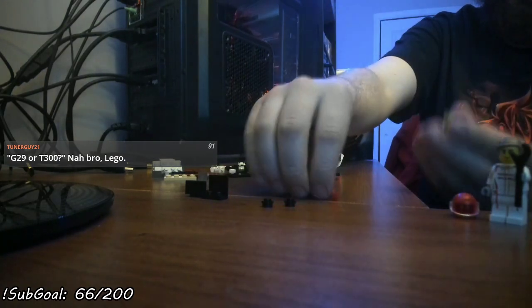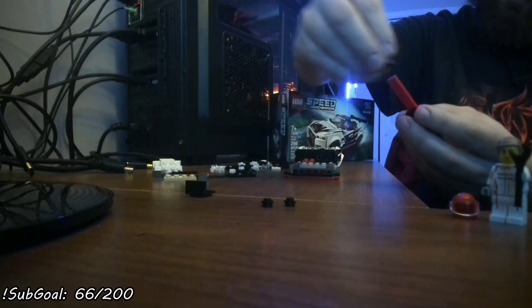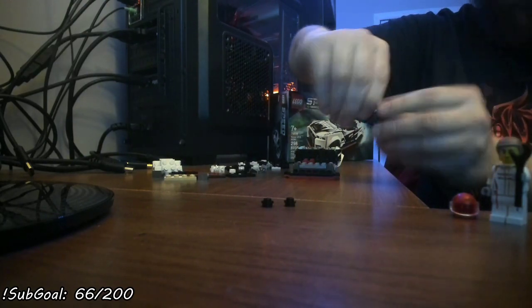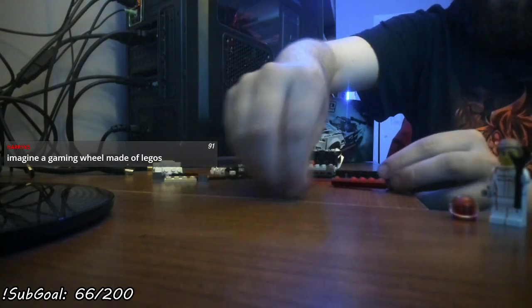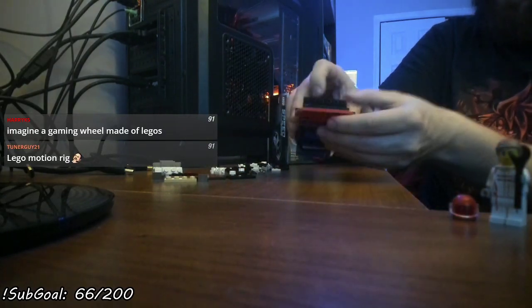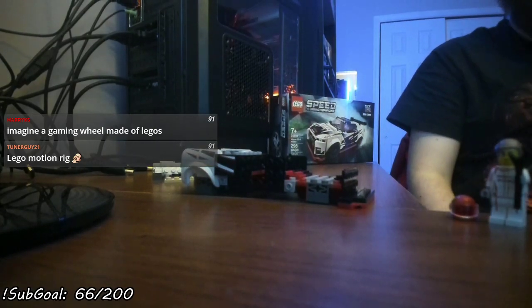Okay, so just these, red piece like so. There we go. These two nubs go here. I'd be surprised if Lego, never mind, I'm just gonna abort that statement. This little assembly goes right here. Bam. Lego motion. Ow, that would hurt. That would hurt a lot.